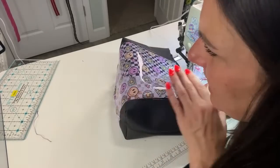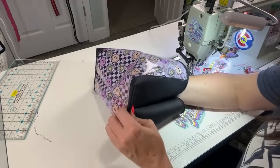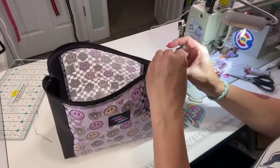The heat index here, Amelia Island, Florida, 101. Ugh, that's gross. See, I'm kind of grateful for my weather.